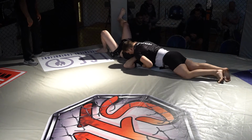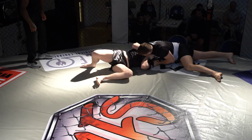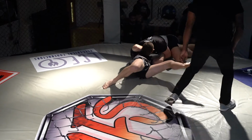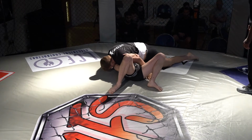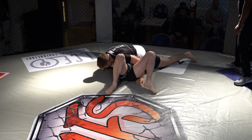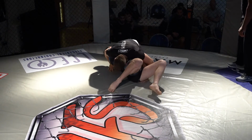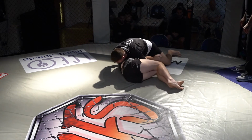Watch your neck. Turn towards me, Dave. Yeah, he's going for that north-south choke as we speak. He loves that choke. Pressure is there. They're doing a really good job of relaxing and turning in then. Fantastic job of turning towards him. Get that choke right inside, Dave. Turn in. Left leg half guard, please.